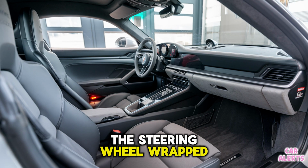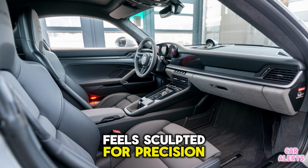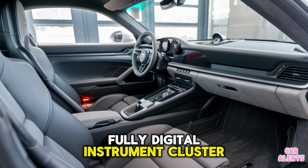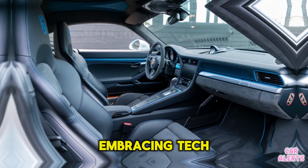Interior. Slide into the cockpit and the blend of heritage and technology reveals itself instantly. The steering wheel, wrapped in Alcantara with center marker at the 12 o'clock position, feels sculpted for precision rather than comfort. Behind it lies a fully digital instrument cluster masquerading as analog dials, nodding to tradition while embracing tech.